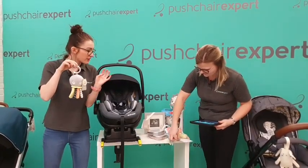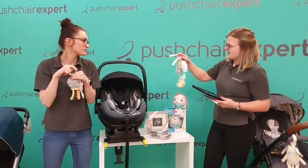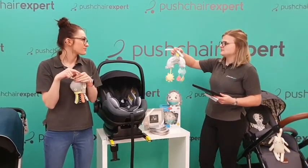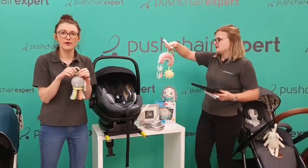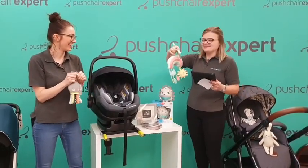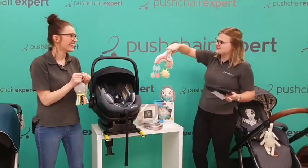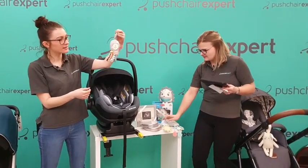And I like the rainbow feature and the colours on them. The colours are quite neutral, aren't they? Even though they're brightly coloured, they are quite neutral. I'm not going to sing the song, I Can See a Rainbow. I was about to, and I remembered I'm live. Everyone will leave. So this retails at £16, but I think that's a lovely addition to a travelling toy.